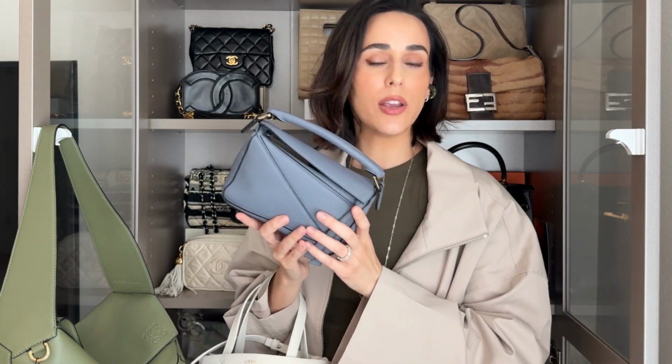If you're gonna go small, you have a little bit of wiggle room to play with something a little bit more unique. And now this is still a neutral, but in my wardrobe, it is a little bit of a pop and just adds something fun and different to my outfits.